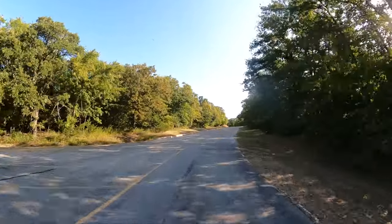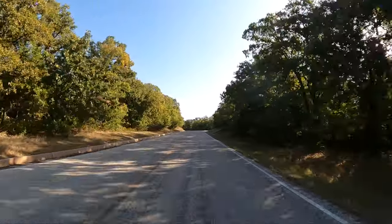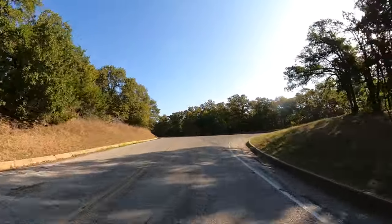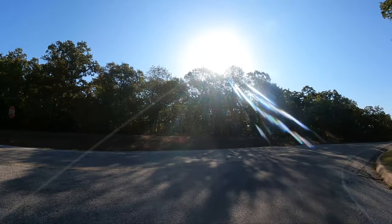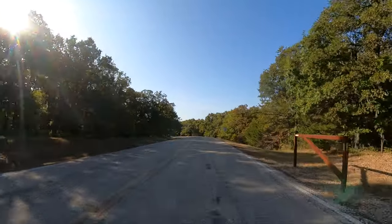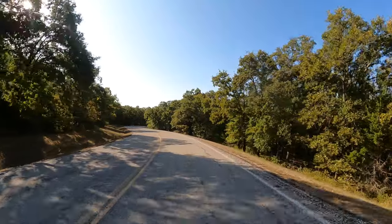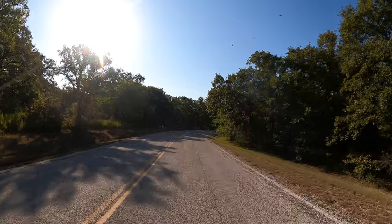There's quite a bit to explore here in the Chickasaw National Recreation Area. Our visit is just way too brief for what there is to see here. So we will have to return. I'd really like to come back in the fall when all these trees are changing colors. That'll be pretty.